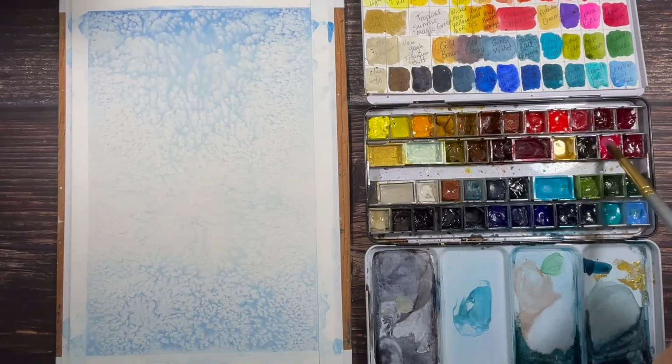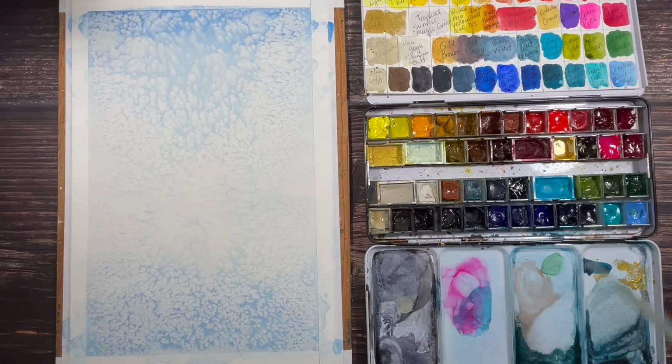Once my background is dry, of course, I remove all the salt on the paper before I continue to paint. I do find that the marks the salt creates are so beautiful, and it often is how I work through the intimidation of a blank piece of paper. Seeing those marks helps me figure out what I'm going to do next.